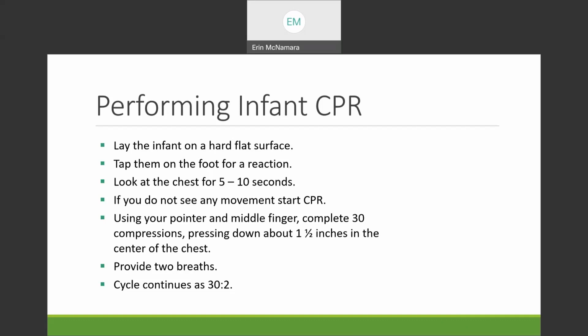After performing 30 compressions, we have to do our rescue breaths. Now, rescue breaths are very similar to what we just discussed in our child section. The only difference is you are actually going to create a seal around baby's nose and mouth instead of just their mouth. The reason for that really just goes to their size again. They're so much smaller. It's a lot easier for you to get a good seal around their nose and mouth versus trying to pinch their nose closed and get a good seal around their mouth to deliver that breath.